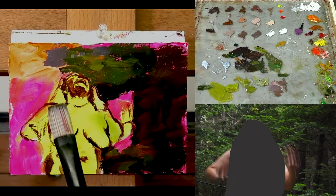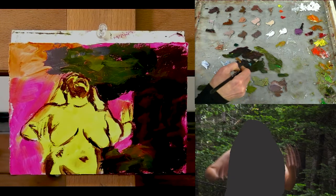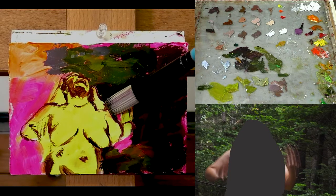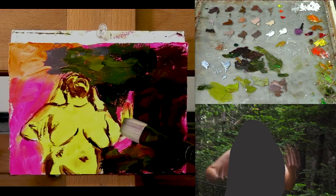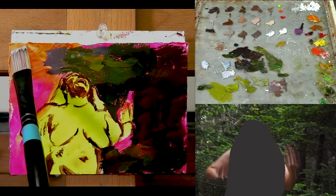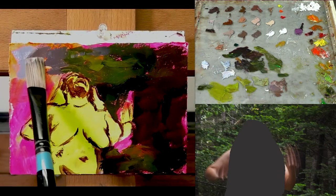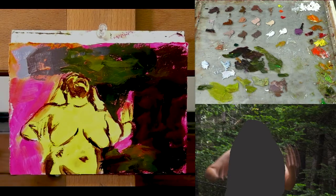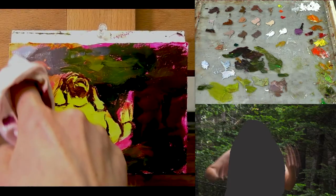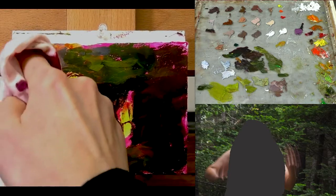I'm trying to keep the background loose but thoughtful. Again, really prioritizing the feeling of it rather than individual details. Another effect I've been enjoying is just to use a rag once in a while to kind of wipe out certain areas. It just adds an effect that's hard to get with the brush alone.